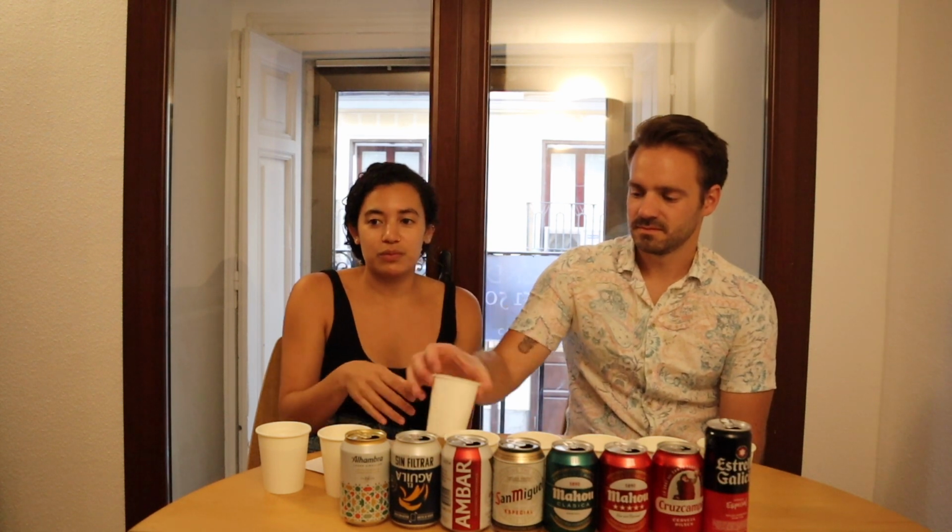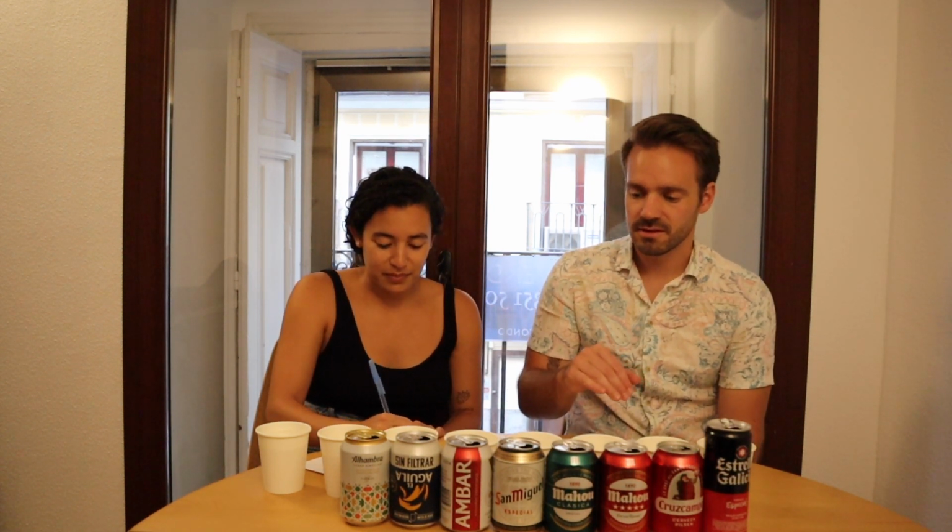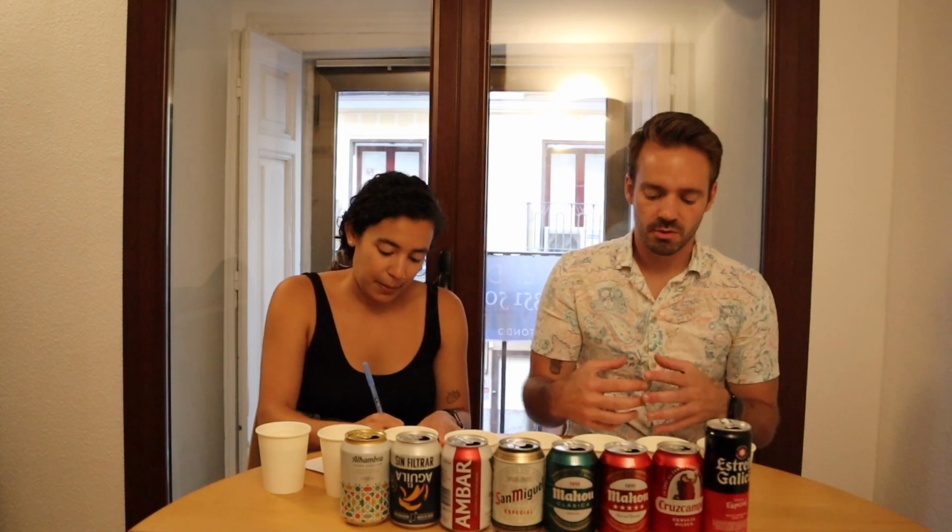I really liked this one. I think it was crisp, yummy, not so watered down tasting, but not so caramely either. I got it was a little heavier than some of the other ones. I'm not sure if that's alcohol content or just taste wise. It's a little bit more full in flavor, but it didn't quite have that crispness, if that's a word.